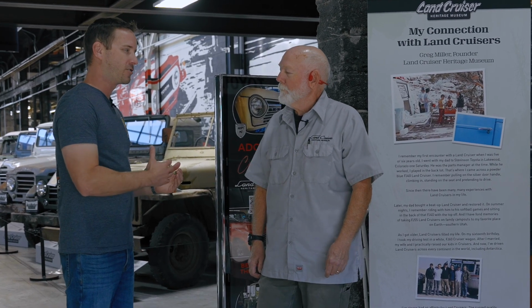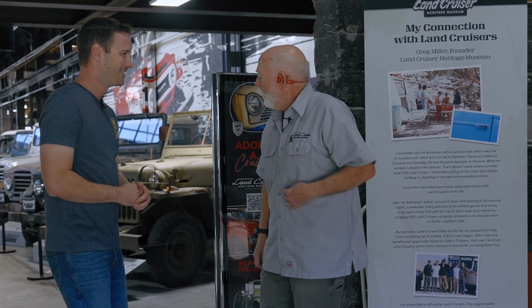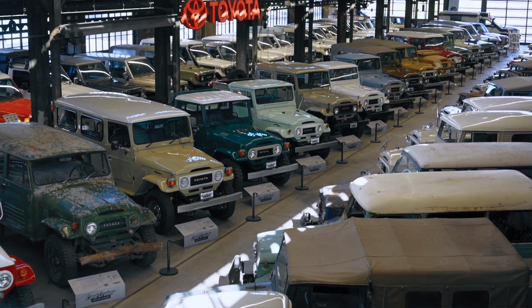I'm in Salt Lake City at the Land Cruiser Heritage Museum, and I'm here with Dan. And Dan, we have an incredible group with this iconic truck. I'm excited. Can you show me around? Oh, I'd love to do that. There's over 100 of them in here. How much time have you got?